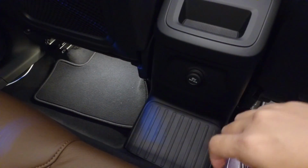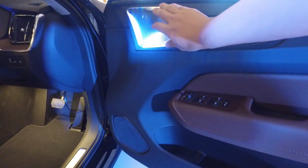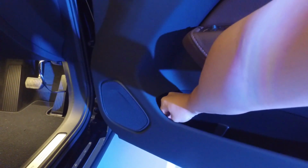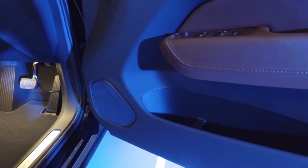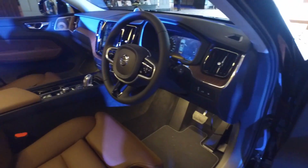Okay, tunnel is raised here. So let's go to the front. So you see here, Bowers and Wilkins speakers, and this is a long door pocket, runs from this edge of the speaker right to the back. So you can slip plenty of things here. I'll give you a look at the cabin from here first.